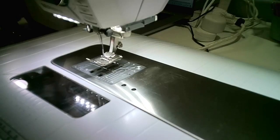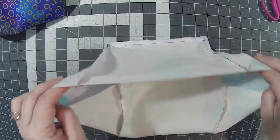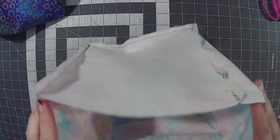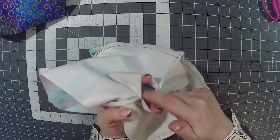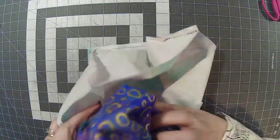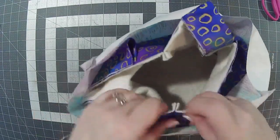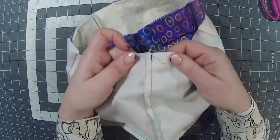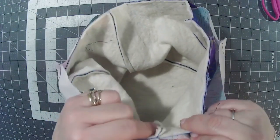Right. Okay. Back over here. Quickly, honestly, once you've made one of these, you'll whiz them together. I've left a little gap there. Now you're going to shove all of this inside here. So in it goes like that, and you want to line up the side seams. So I've got side seam here with the side seam there, like that.